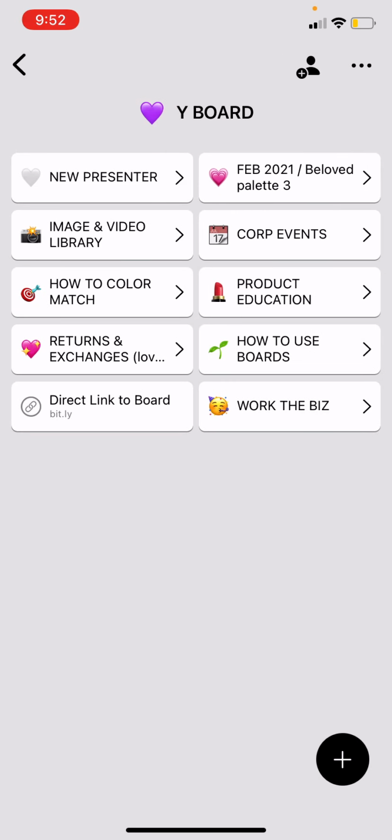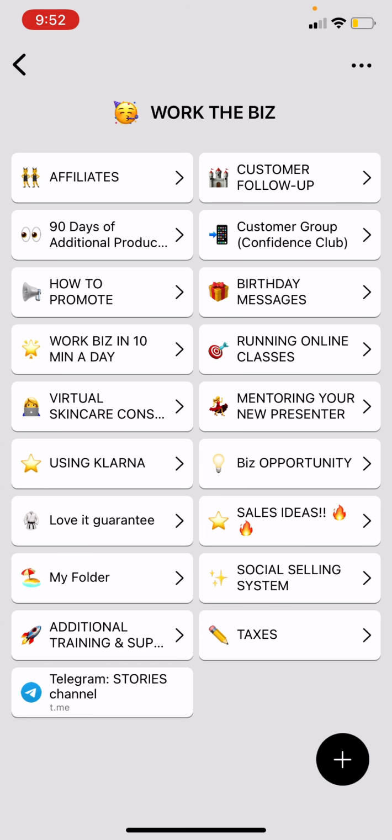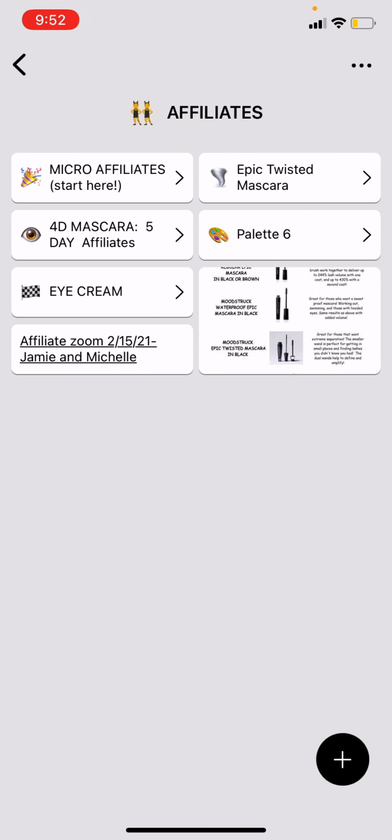Now, then there's a tab for working the business. So all of the stuff that's in here is great for people that are just getting the discount or ordering for yourself, or maybe just sharing with a few friends and family. But if you want to work the business and earn money, then you'll find all the resources here for that. So let me just take you through a little bit. Again, trying to make this fast.